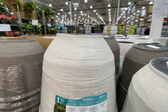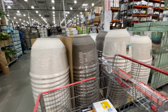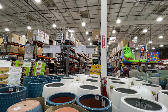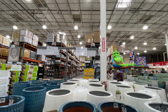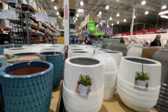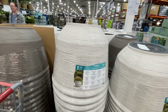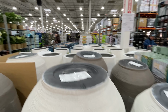I'm going to look for a different, no, here's a different tag. So it comes in an off-white and a mocha color. But $49.99 for the lightweight concrete planter. And I'm not really sure. They're not really saying which is which here. We have to investigate this. Okay, so according to the item number, this one here is $16.99 and $49.99 for the other shape.